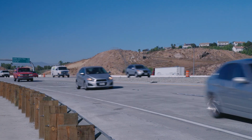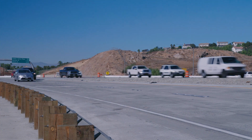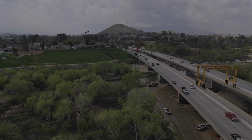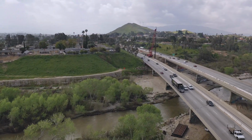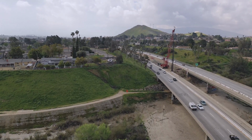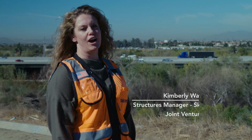RCTC is excited to celebrate the opening of the I-15 Express Lanes project and the start of the 15/91 Express Lane connector. This is the Santa Ana River Bridge. It's over 1,500 feet long, and there are 65 precast girders placed. To me, when I look at that bridge, it's an iconic structure that will be here for years to come.